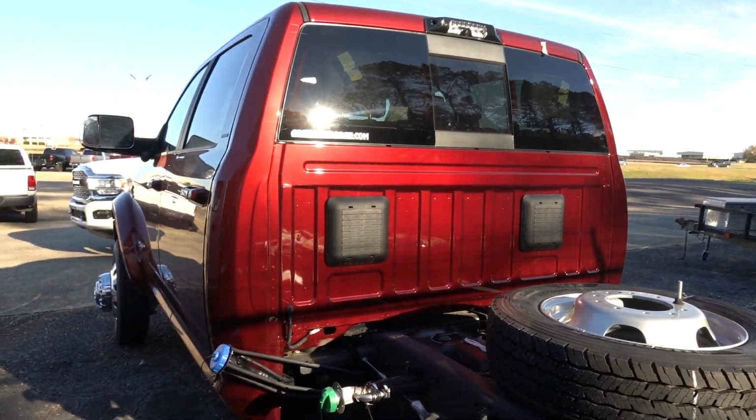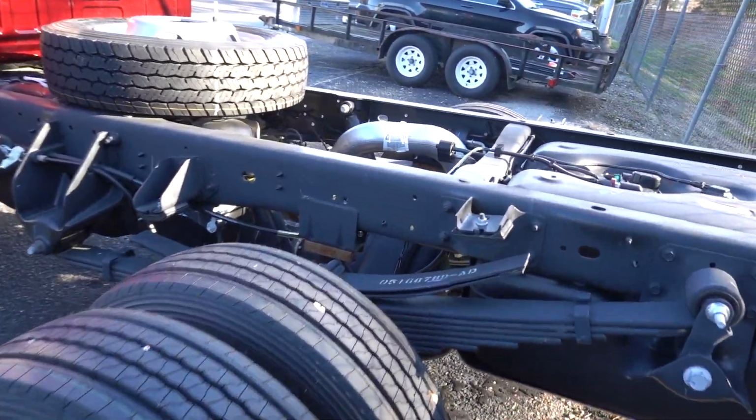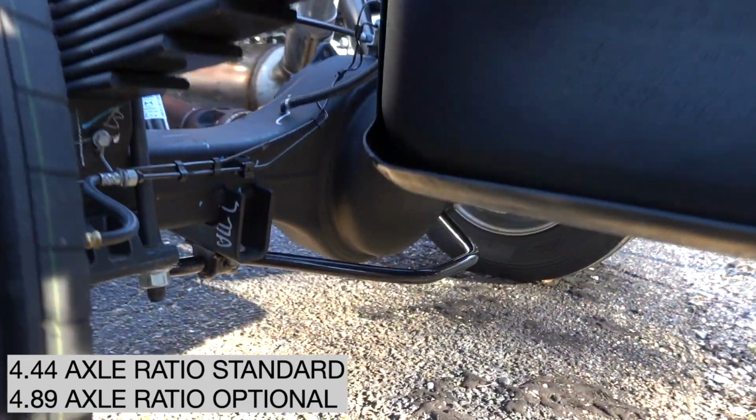And there you have it. This is a good option to have. I'm going to show you guys the window sticker here in a second. But like I said, I just wanted to show it to you in all of its glory. Check out that big old axle back here. I believe this is a Dana axle.